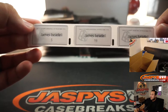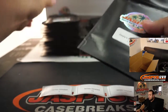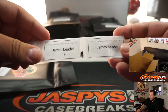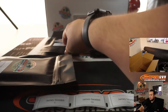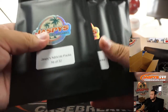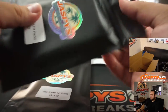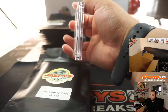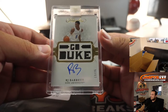All right, James, you're up next. 5, 19, and 16. So 5, 19, 16. I'm going in that order right there. Pack 5 first. RJ Barrett, Flawless. Little patch auto, 13 out of 25. Go Duke.